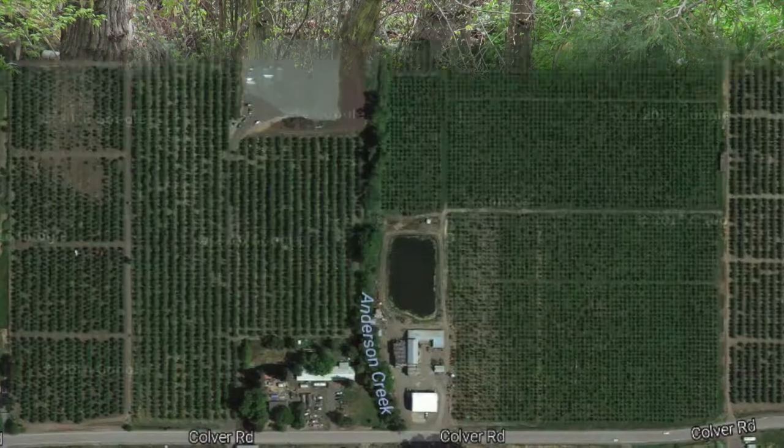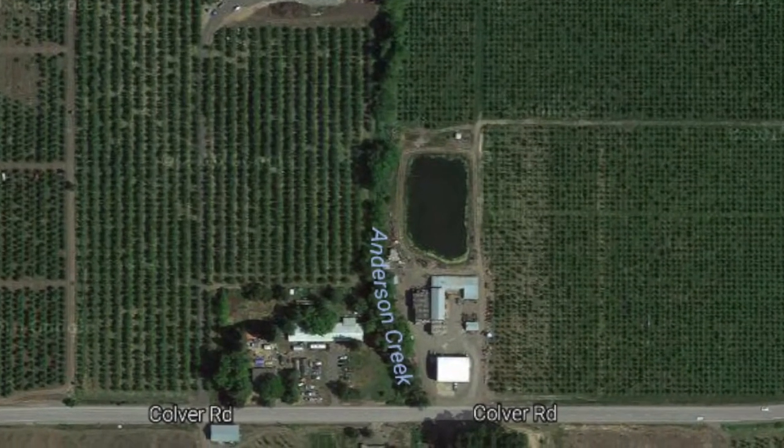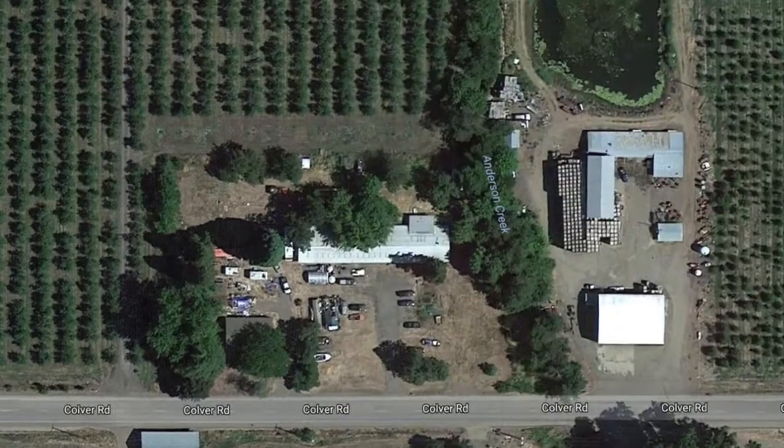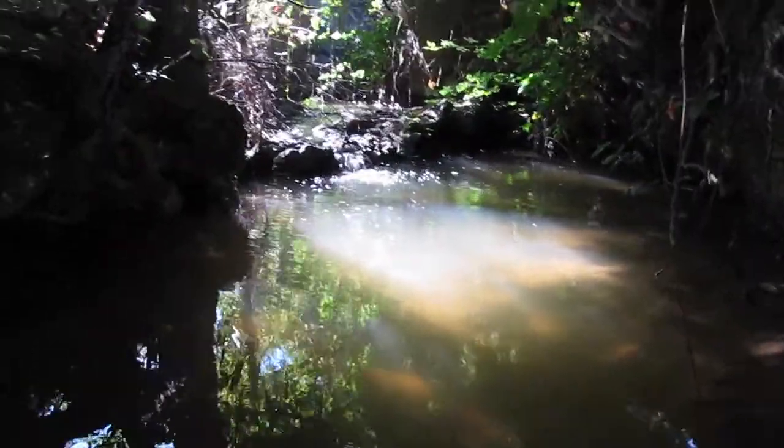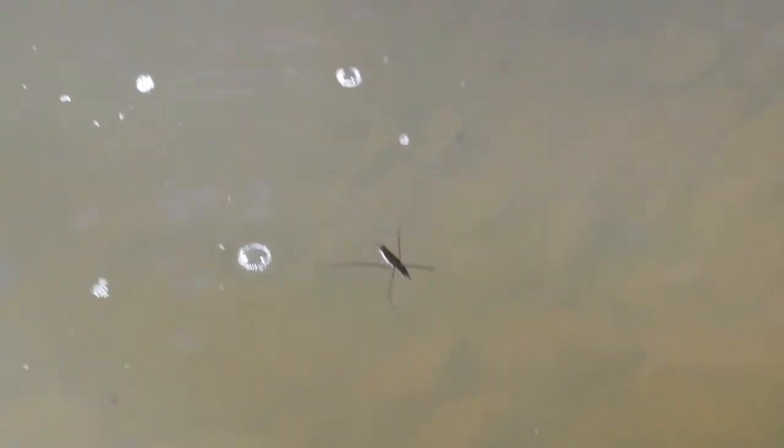Thanks for your time. Right now we're looking at Anderson Creek, where I live. This creek has been subjected to a lot of abuse through chemical applications and just general neglect, and one of the goals of this video for me is to find help for this creek in becoming wholer and healthier.